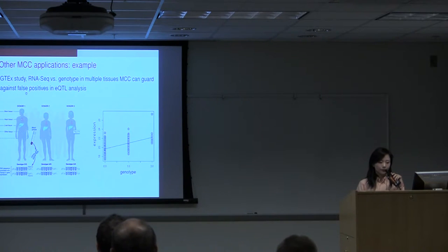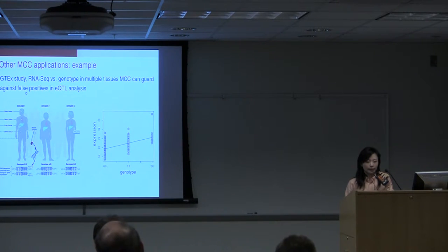This is another example of my methods used for a GTEx study. It's about genotype tissue expression data. I may not have enough time to describe more, but I can talk to you if you're interested in that.